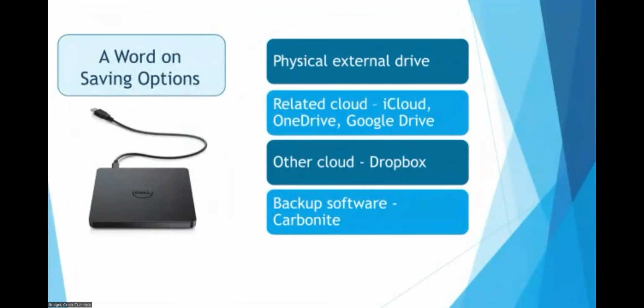one of the big cloud services that's related more to your software. iCloud, if you're a Mac Apple user, is built right in. OneDrive is built in for PC users. Google Drive can be used on everything. It's great if you're a Gmail user. Other ones include Dropbox, Box, things like that. And then there's backup software like Carbonite that, in addition to saving those things, kind of backs up other computer settings.